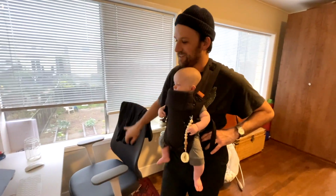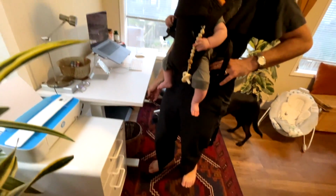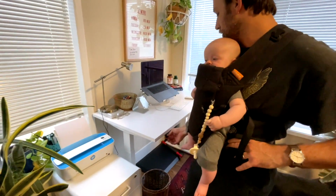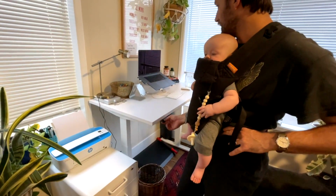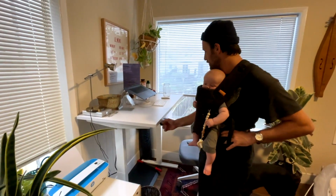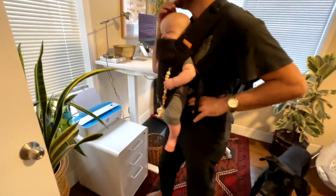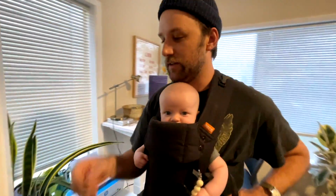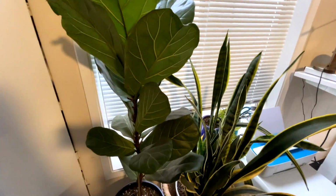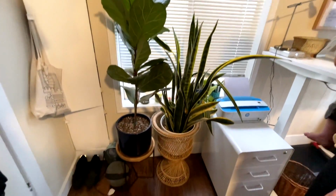And we bought this little office setup, or I bought this on poppin.com. They're really great. It's got a little standing desk feature. I can't do the preset settings, which is okay, but I got the chair, we got the file cabinet. Right now, because we have a Christmas tree, this is where we're keeping all of our plants. So fiddle leaf and a snake plant.